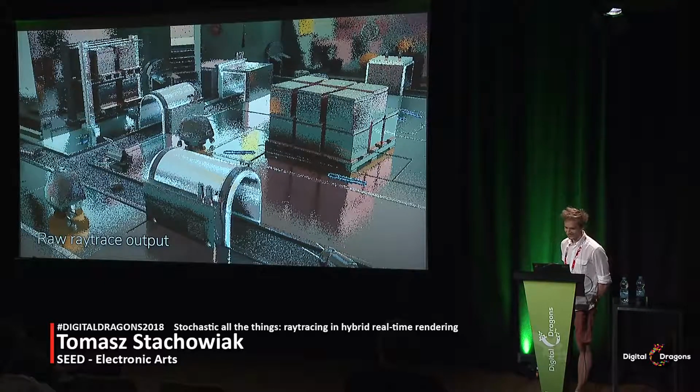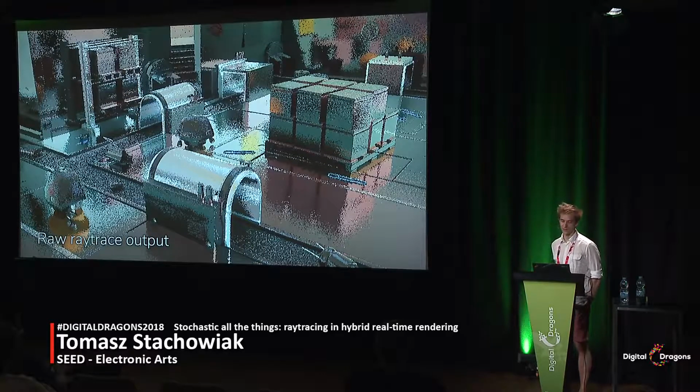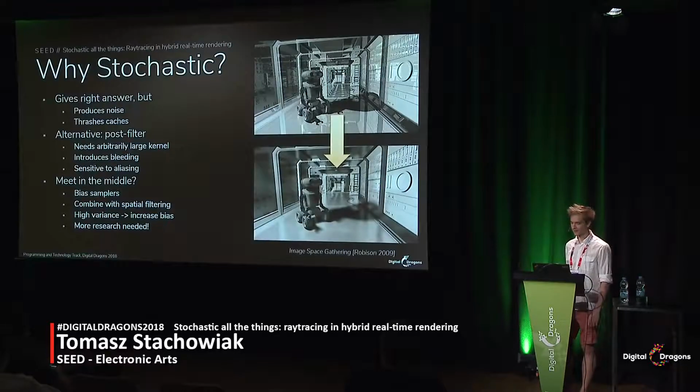And after all this work, we get something like this. It more or less resembles the reflection component of the path traced image from a few slides back, except this one is half resolution and doesn't do the recursive bouncing. So you may be asking yourself, why go through all this trouble just to generate a noisy image? And why don't we just start with mirror-like reflections and blur them as a post-process? It is a valid question, and I think the right answer is somewhere in the middle.